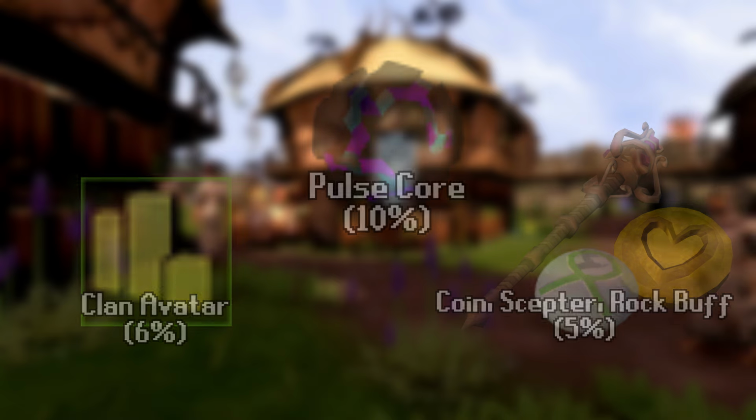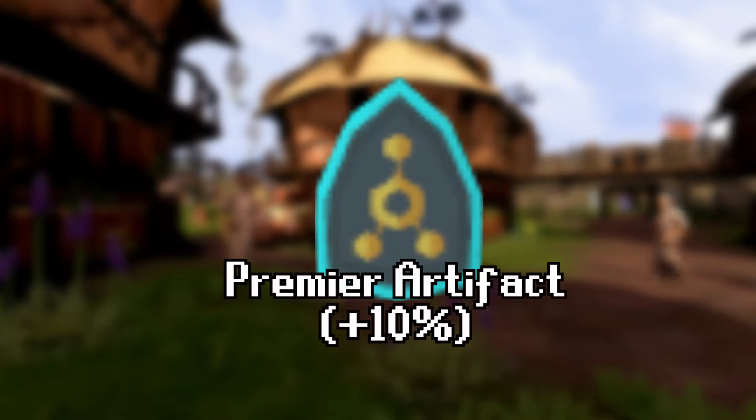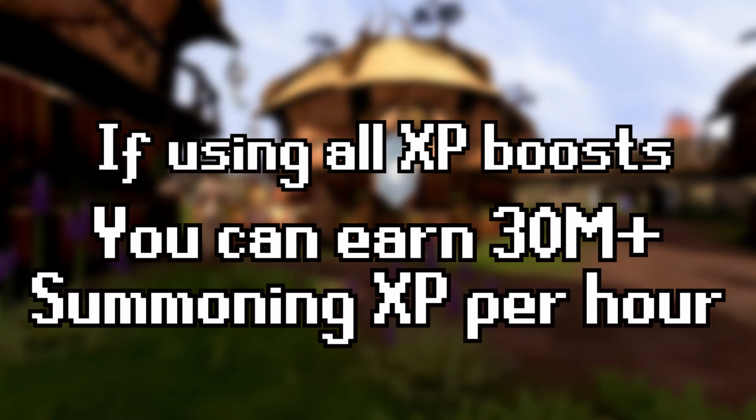I could have increased the XP per gain even more if I didn't have my Premier Artifacts 10% XP buff on cooldown. If I was using this and the Summoning Focus, I could have been earning well over 30 million summoning XP per hour. But let's take a look at the method.